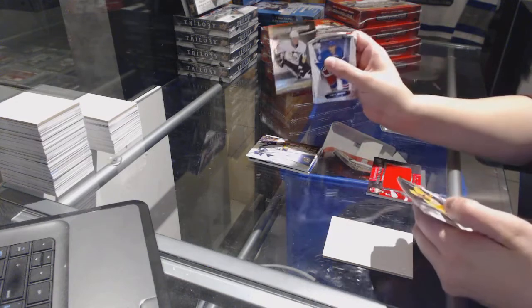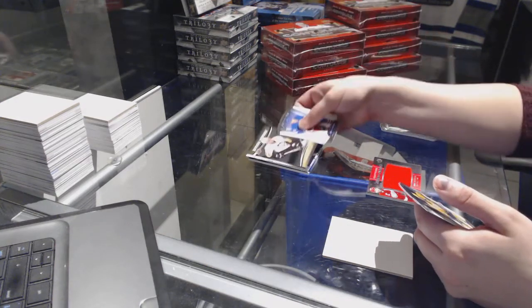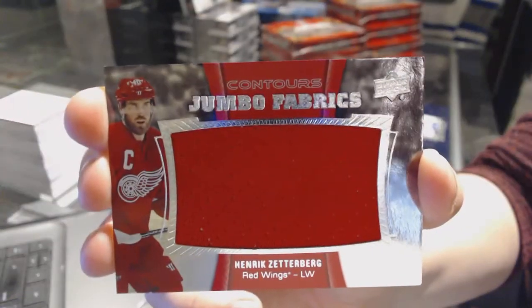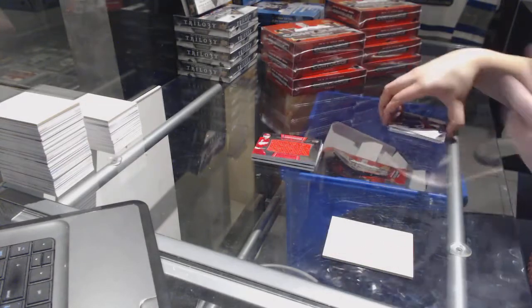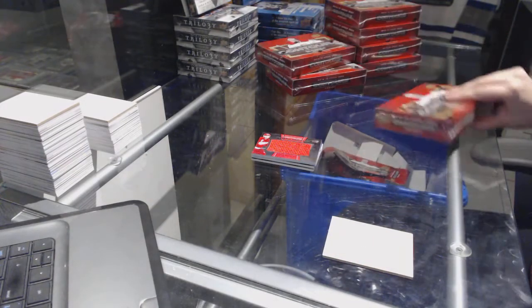Rookie resume for the Pittsburgh Penguins number to 399, Sergei Plotnikov. And a jumbo fabrics jersey for the Detroit Red Wings, Henrik Zetterberg. Henrik Zetterberg. All right, and that was box one. Let's see what box two has.